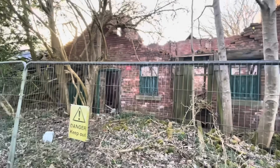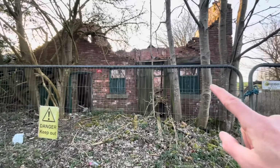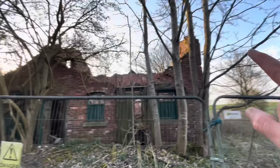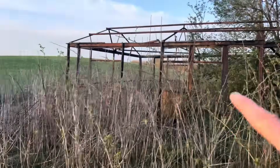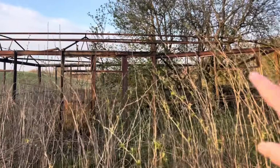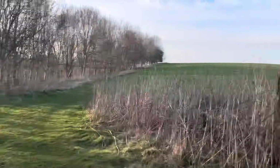It's like another house. Doors, windows. I mean, look at the state of it. Unbelievable. A big greenhouse. It's what the farmer used to use. The big greenhouse.